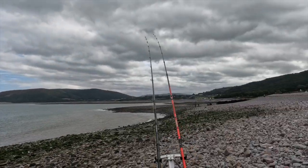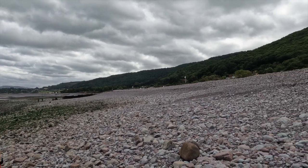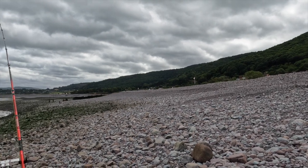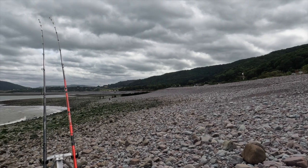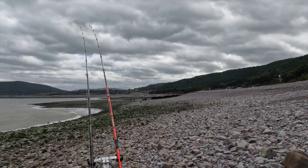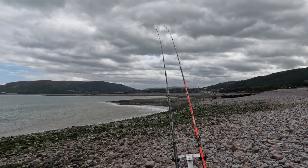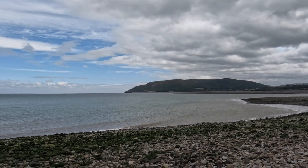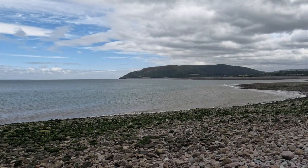And here we are. We've got Porlock Weir, or West Porlock, here, just behind the bank. I'm fishing essentially in front of the cottages where all the boats are parked. You've got a little bay behind there with a little marina, little boat tie-ups. And then you've got Porlock there in the distance behind the rods. And then you go round and you've got Hurlstone Point there with Bossington, where I've done a few videos in the last few months.